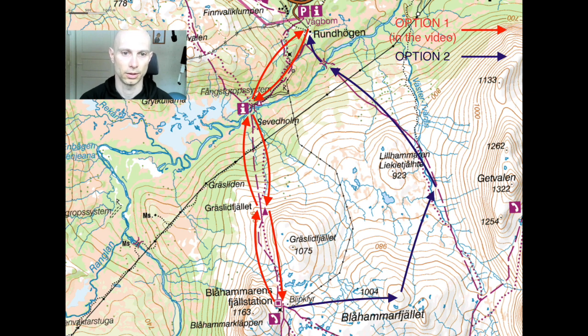At that point, when you are at the higher station there, you can decide to ski back following pretty much the same path that you've been following all the way here, or you can see here in the picture you have an alternative that we are proposing with the dark arrows, where you will continue all the way up to the top of Blåhammarfjället and from there ski down all the way to the marked path. From then you will just continue all the way to the other bridge side in the map and back to the parking lot where you started from.